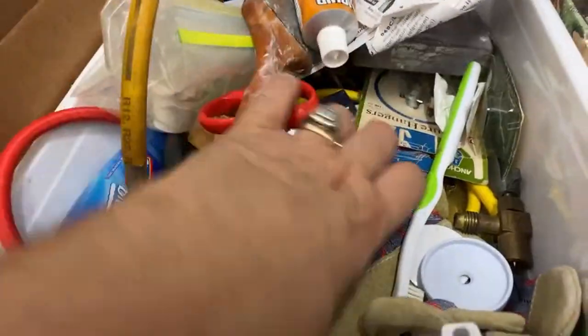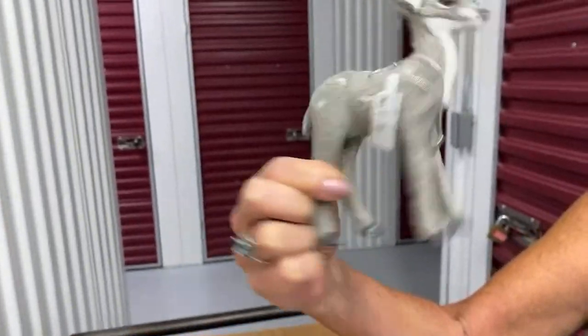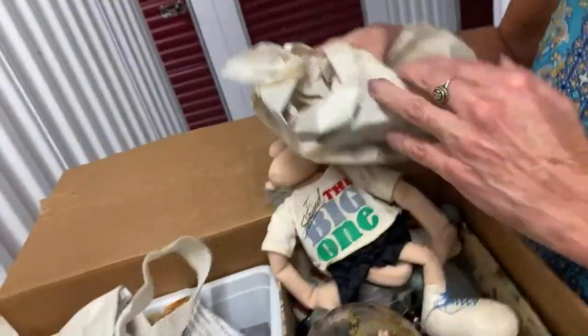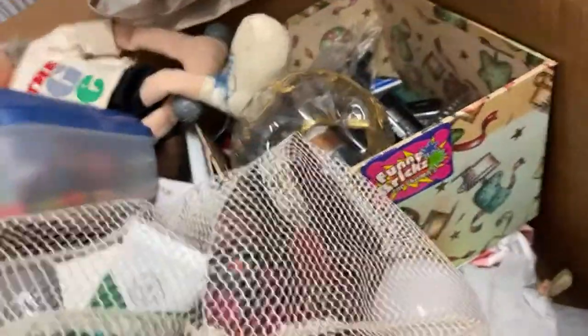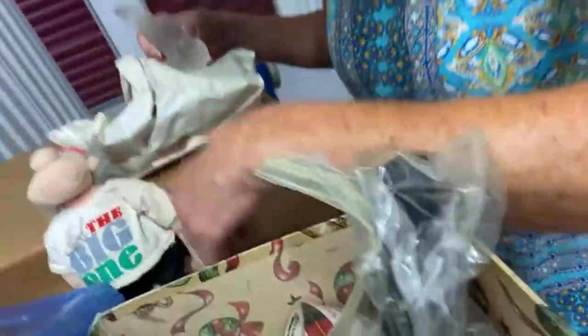Liquid nails, work gloves. Apparently she liked Pier 1. Yeah, that's a cute ornament. That's adorable. Some more light bulbs. Picture frame. Some crayons. Looks like it's broken. Whatever it is, it's broken. I don't know what this is. Some batteries. A lot of batteries. Here, let's take out this whole box and see what's underneath.